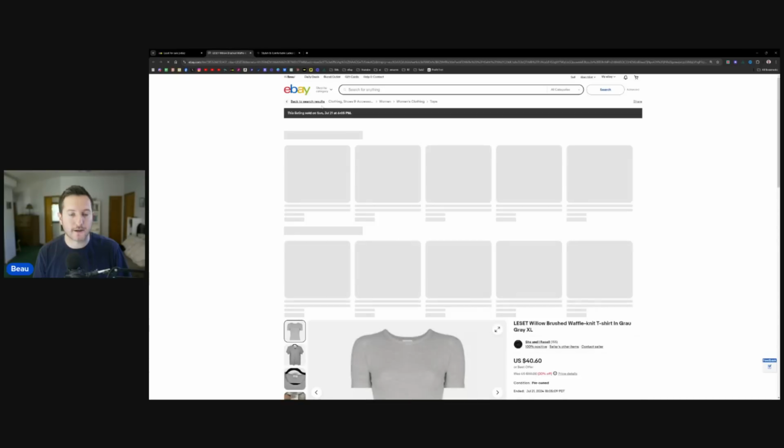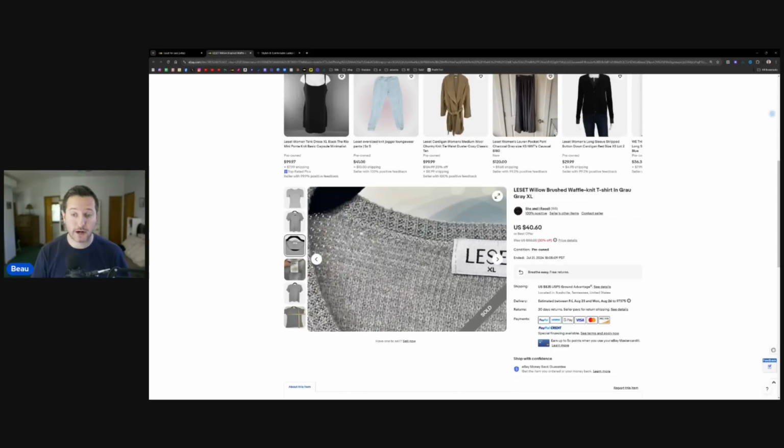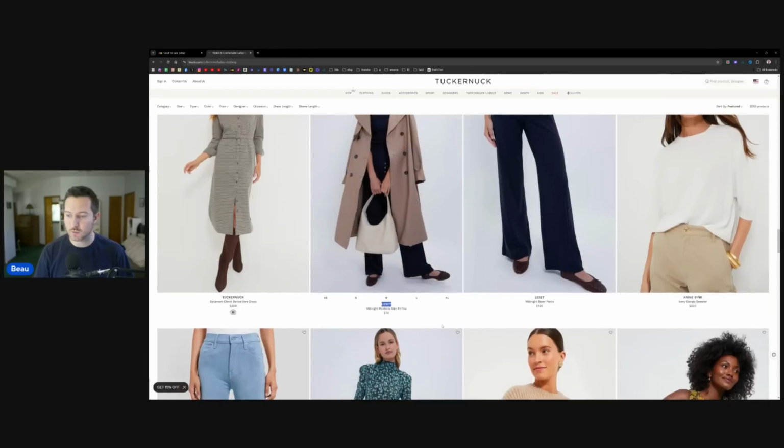Let's look at the tag so we know what we're working with. All right, Lisette. Very cool. Anytime you ever see a tag like that, just very ordinary, look it up. No matter what, it's always worth it to spend the time looking up ordinary tags just like this. And you can see that's a $40 sold sweater, I believe. No, it's like a knit top. So Lisette, in my opinion, I'm adding that to my brand list. Okay, so next one. Let's go back to Tuckernuck. Lisette is one that I'd pick up.